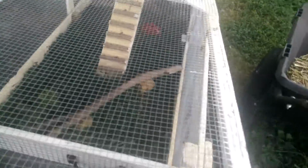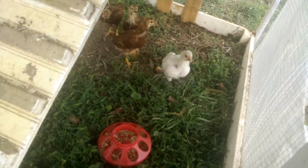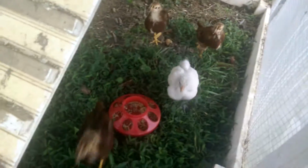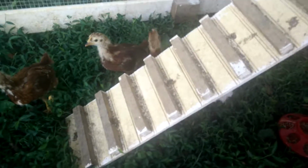As you can see, I'll take off the lid so you can see them a little bit. Remember last year we had all the baby chicks in here? Hey, chicka, chicka, chicka, chick. Here comes Precious. Hi there, sweetie. And they just love it. They've just been running around in all this grass. It's like a little weed that they love to eat.